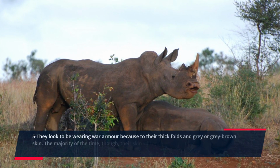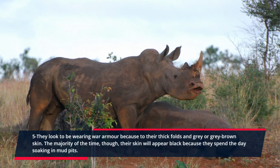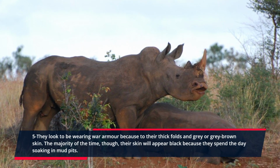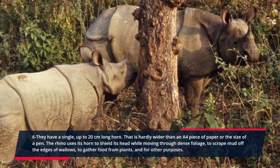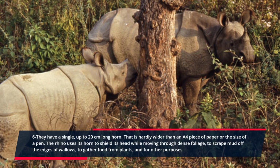5. They look to be wearing war armor because of their thick folds and gray or gray-brown skin. The majority of the time, though, their skin will appear black because they spend the day soaking in mud pits. 6. They have a single horn, up to 20 centimeters long. That is hardly wider than an A4 piece of paper or the size of a pen.